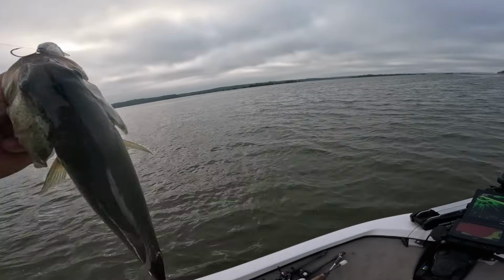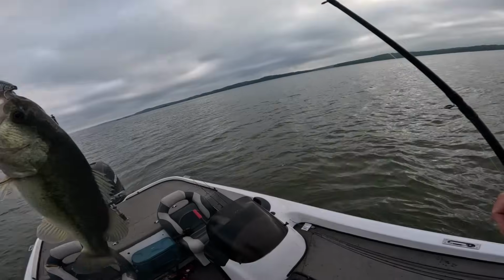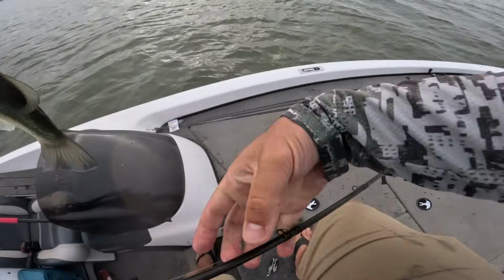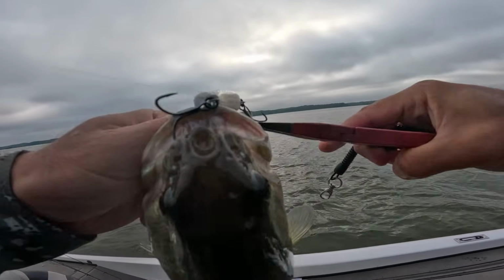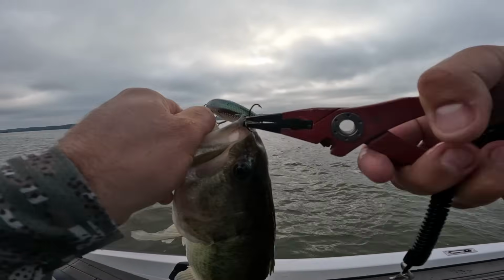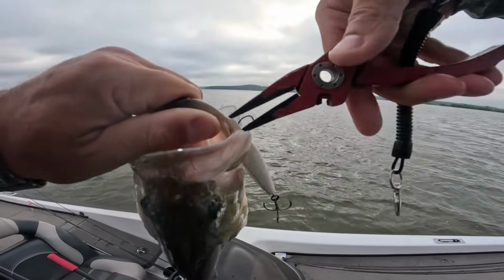I saw them kind of grouped up. There's a little bar right there, and there's just a bunch of fish out there, period. But man, there was like a 4-pounder following this one. Really nice largemouth, but first fish of the day. God, these hooks that come on this flat crush are so money, dude. It like pierces bone everywhere.